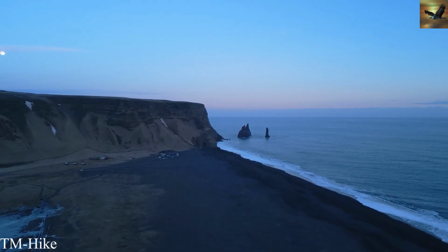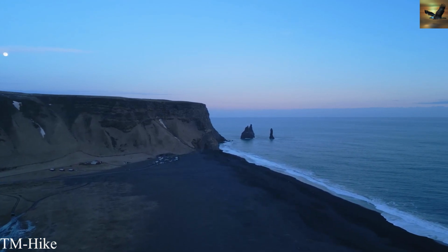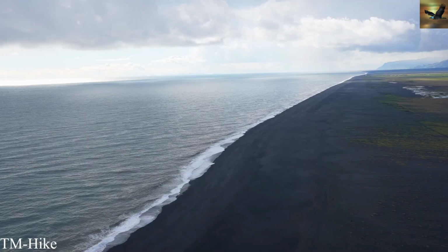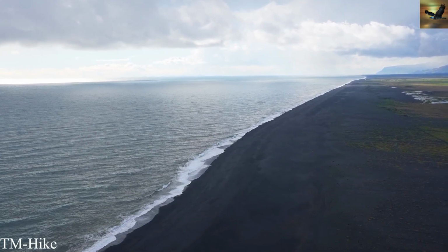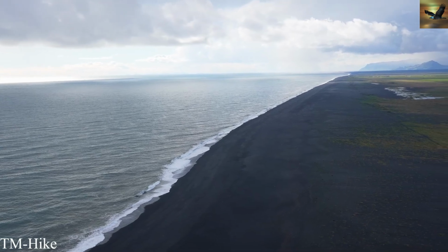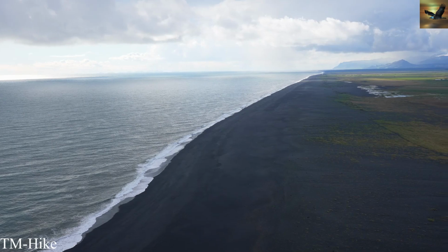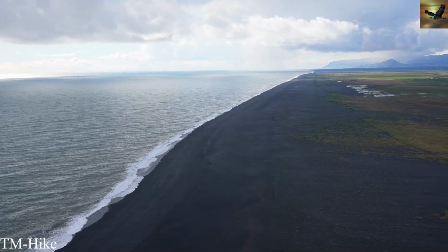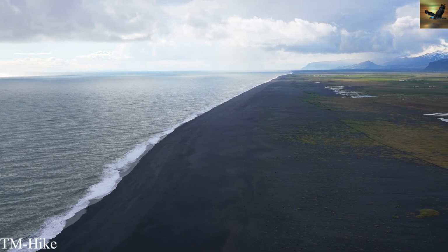Located next to the quaint seaside village, Vik í Mýrdal, and is considered a main stop for tours in South Iceland. Vik Beach, or Reynisfjara, as it's known to locals, is not just the island's most famous black sand beach, but arguably the world's own.